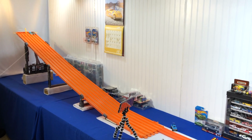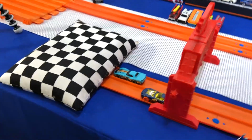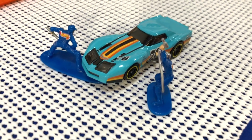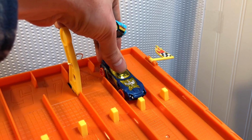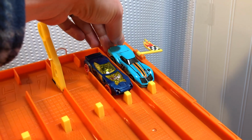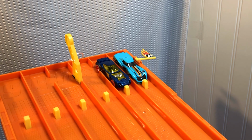Okay, here we go. On your mark, get set, go. Oh, he pulls it out. First win to the Nerve Hammer. No surprises there. Uh-oh, looks like somebody's getting a quick tune-up. No cheating, guys. The Nerve Hammer with the advantage in lane 2 and the Corvette in lane 1. Is this it? Can the Corvette pull out one win?